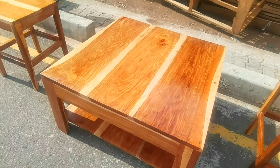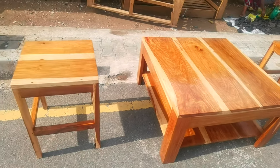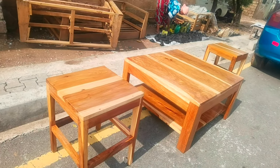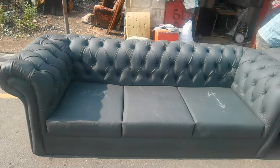And these are coffee tables made from mukwa wood. So this is a set of like a coffee table. And then I found him finishing these side tables. These are made from mukwa, one of the hardest woods.